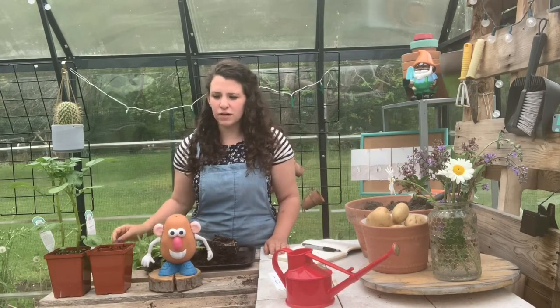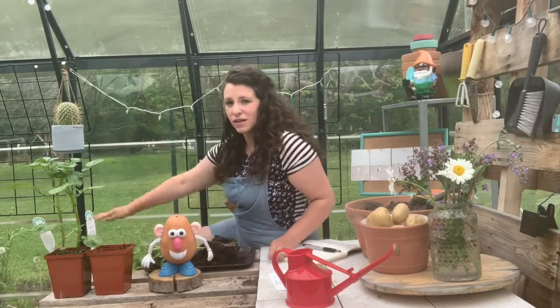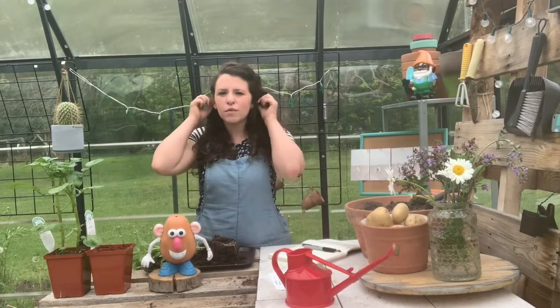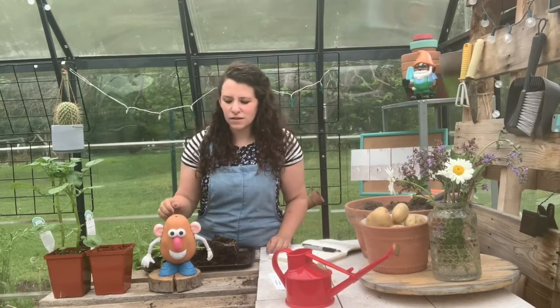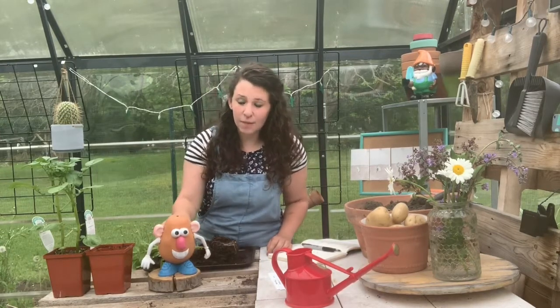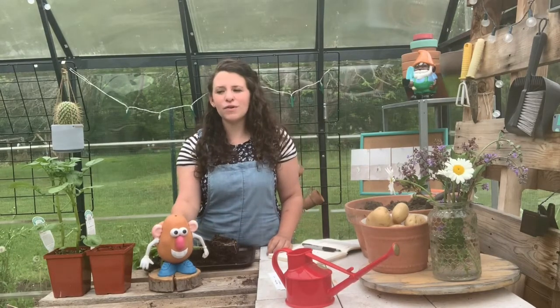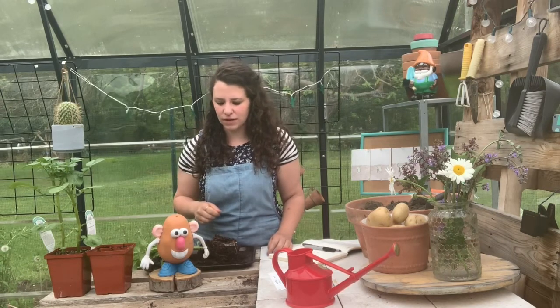Okay. Mr. Potato Head says, touch your toes. That's a big stretch. Mr. Potato Head says, wiggle your ears. Good job, guys. Let's see. Touch your nose. That's right. Mr. Potato Head didn't say so. How about one more? Mr. Potato says, show me your smile. Teeth too. Good job, everyone.